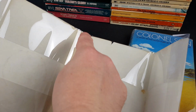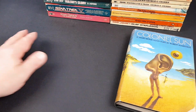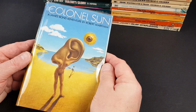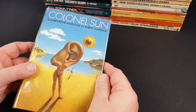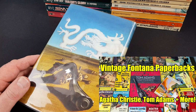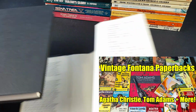If you look at it underneath there, you can sort of see the level of damage and fading in that. So it's not exactly great. Now, I've always wanted a better copy of it, and I've been on the lookout for one at a half decent price for quite a while. It's got this beautiful Salvador Dali-esque cover, designed by Tom Adams. He went on to do most of the Agatha Christies for Fontana in the 1970s, and he's a really great and accomplished artist.